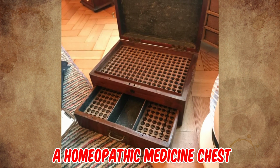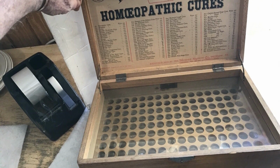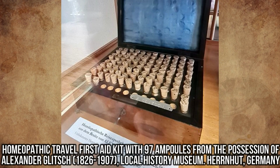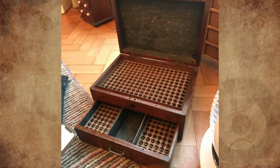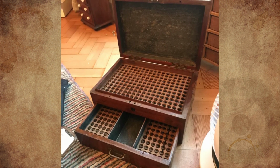It's a homeopathic medicine chest from the late 19th century. Doctors used medicine chests such as this as home remedy kits. Homeopathy relies on the idea that like cures like. For example, treatment for vomiting is something that causes vomiting, but in a smaller, much diluted dose. The chest may also contain a monaural stethoscope and an enema syringe.